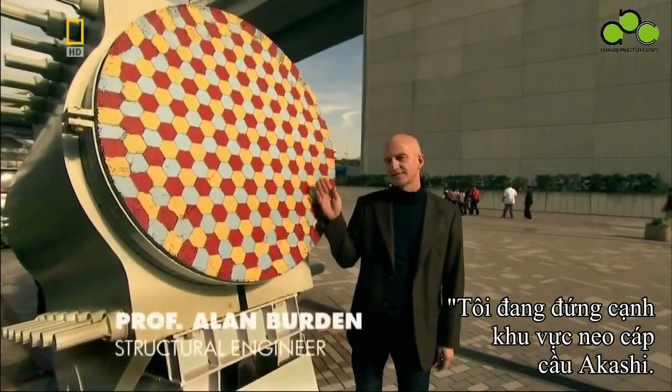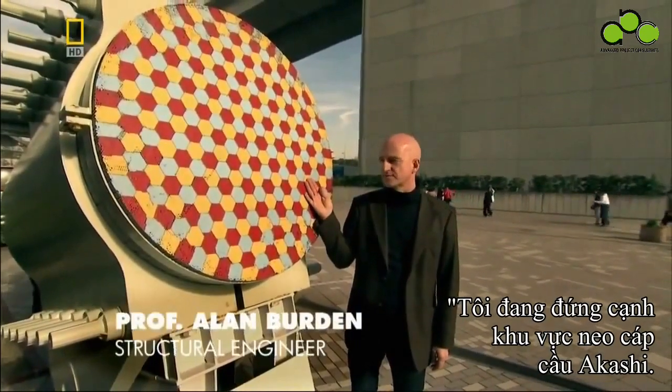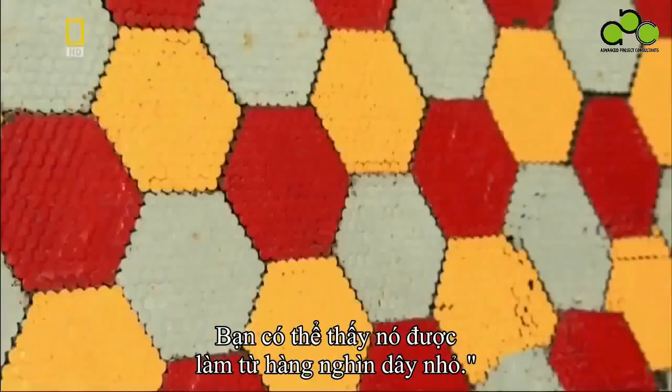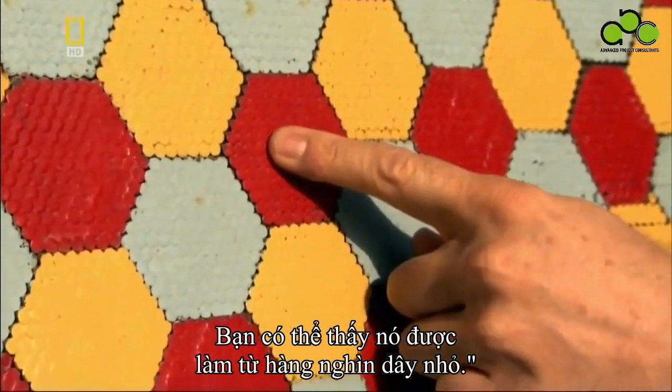I'm standing next to a section from the actual cable used on the Akashi Bridge. It's over 1 meter in diameter, and you can see it's made up of thousands of small wires.